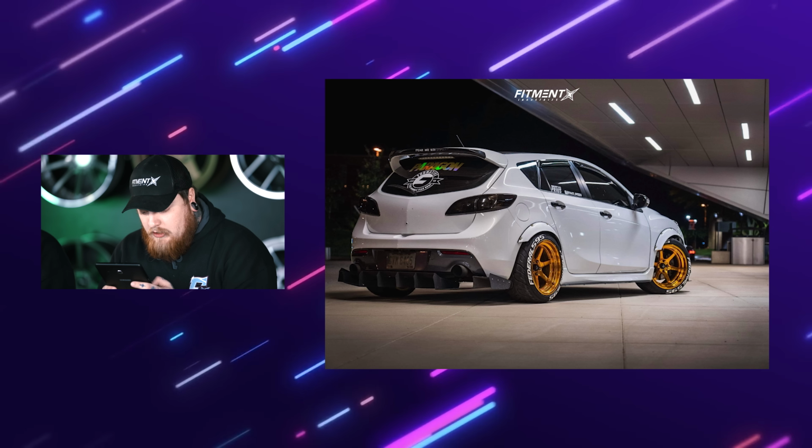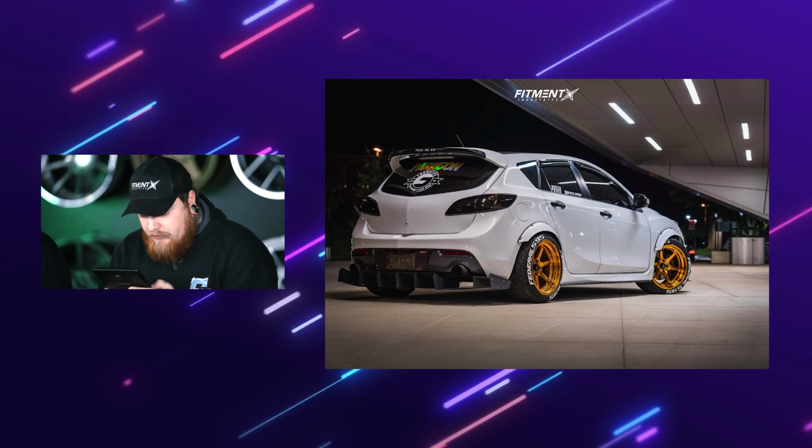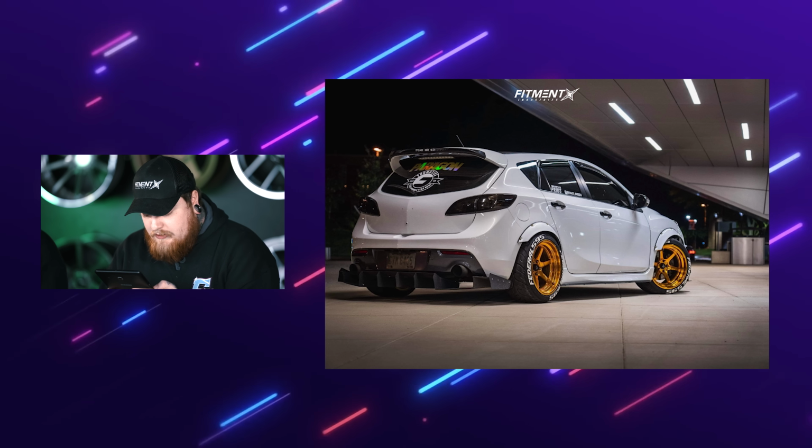That diffuser looks good on there. It does. I like the gurney flap on the rear spoiler. Tinted taillights work really well. Like you said, I don't really know how I feel about these flares. I feel like these are flares you get just to say you wide-bodied your car, but you know.